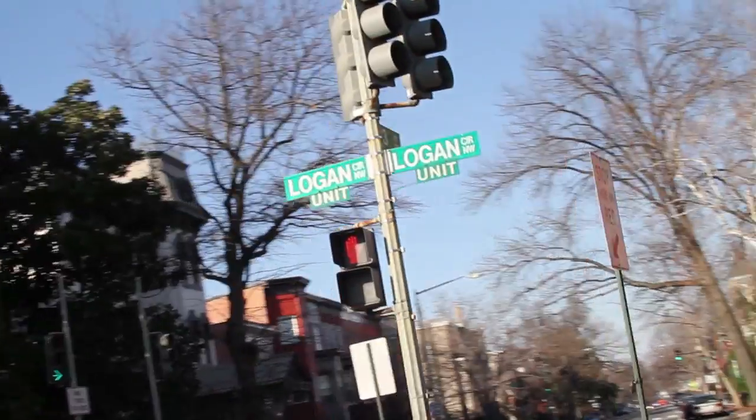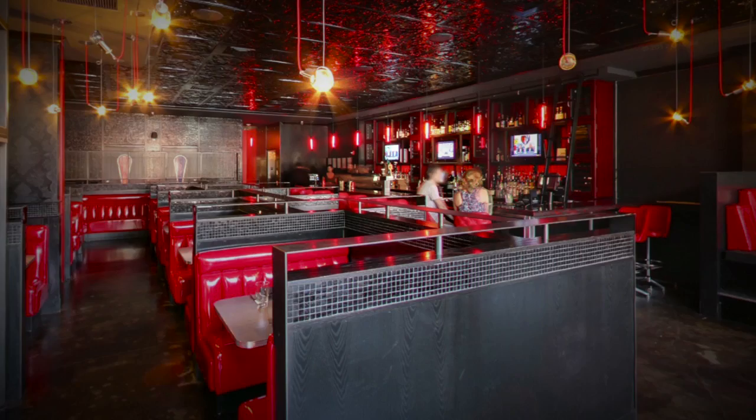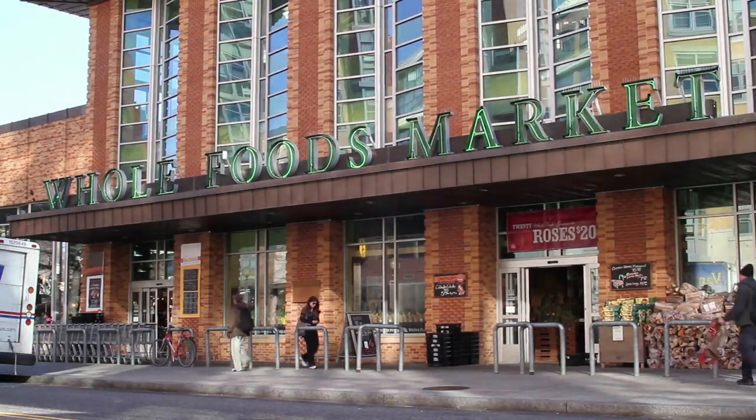You have all the conveniences of city living at your fingertips. You're just steps away from some of the best restaurants, stores, Whole Foods, and Starbucks.